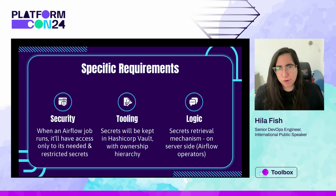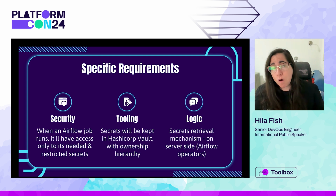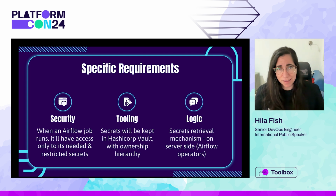So, left to right. Security, derived from the highest requirement. When an Airflow job runs, it will have access only to its needed and restricted secrets, meaning the segregation should be on Airflow job level. Tooling-wise, we have Hashicorp Vault. Let's use it. So secrets should be kept in Hashicorp Vault with an ownership hierarchy, which is very important to understand for the solution that I'm going to show here.